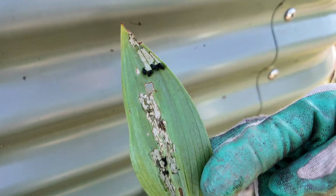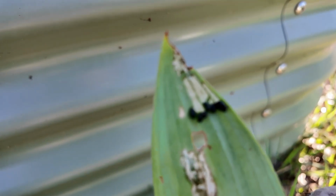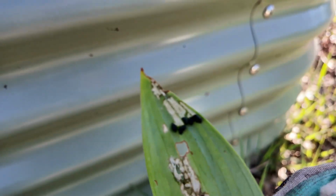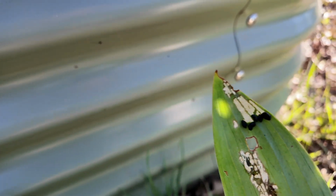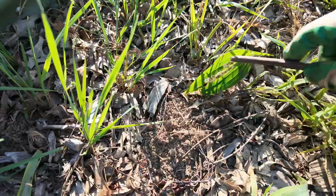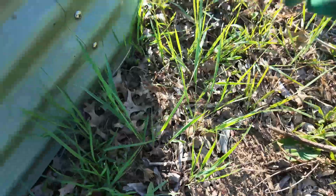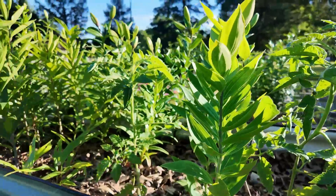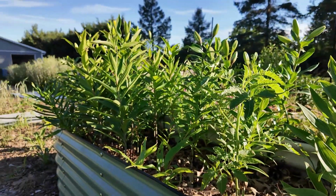So you can see over here that this leaf's been chewed through. This is some larva on here, and it's been covered in feces. So what I do is I just destroy the feces, basically do this, pick up the stick, and now it's all dead. So this is what I do to be able to grow lilies in the Northeast.